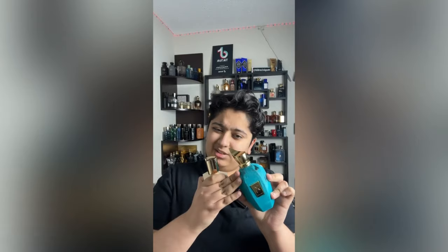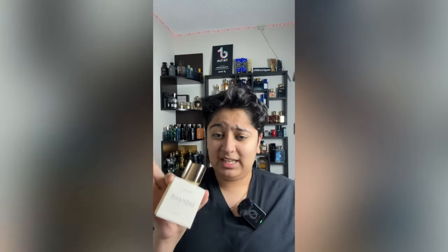Coming in at number 2 is a tie between Nishane Hacivat and Erba Pura. I like this. This is fruity, still nice in the summer. This is straight up citrus, Creed DNA, and I love it as it projects and is very long lasting. First of all, what happened to your Erba Pura, bro? That bottle has been through some things, man.